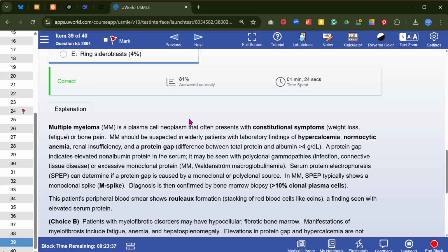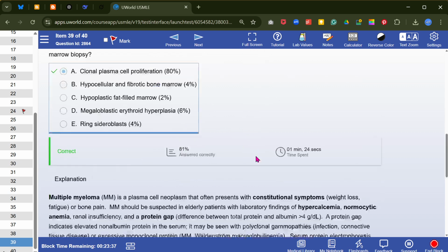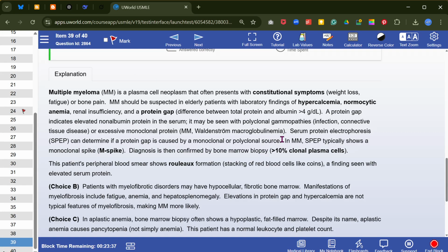Is it a gamma gap? Total protein minus albumin, if it is more than 4, then the gamma gap is high. Protein gap or gamma gap indicates elevated non-albumin protein in the serum. It may be seen in polyclonal gammopathies or excessive monoclonal protein.